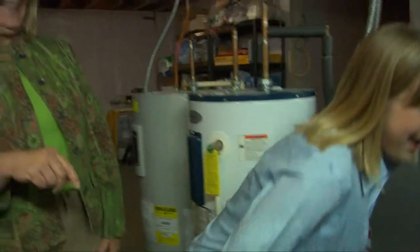I just snuck down to Carol's basement to take a peek at her geothermal system. The idea of geothermal heating and cooling is relatively new to most people. Hi, Michelle. So, you're lucky. I am. Tell me, what made you decide on geothermal? Well, I did a lot of research on different systems, and the geothermal system is actually the most energy efficient way to heat and cool your home.